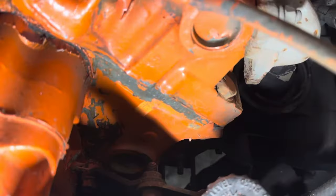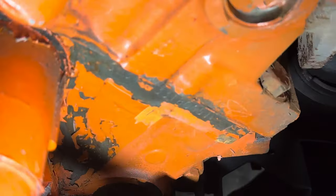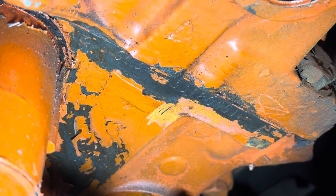Engine's numbers matching. Of course, you have the build information for a small block right there on the front of the engine. I mean, that certainly has been confirmed.